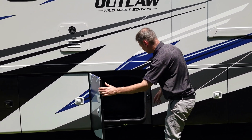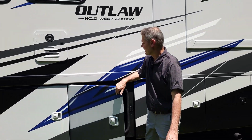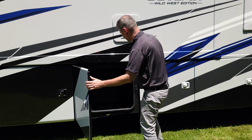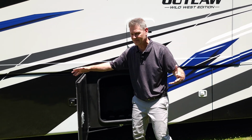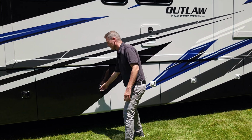Next bay, large pass-through bay. What are you gonna fit in there? That's big enough for fishing poles, maybe some water skis, maybe some snow skis. And then maybe you want to throw something else in here. That's what, again, I love. The amount of storage on here is huge on this Outlaw.